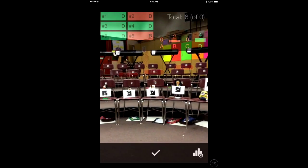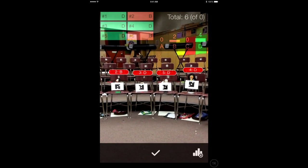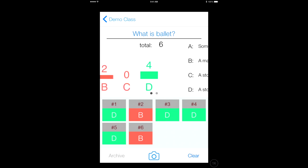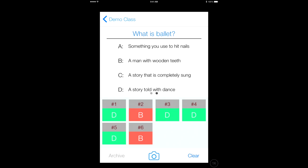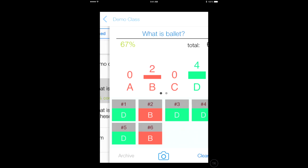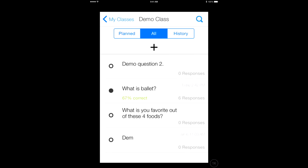So after you've done that, there's a little checkbox at the bottom, and we'll click that. And here's what you get. So you can see your results, and we only have 6 people here, but you can see that 67% got it right, and you can see that 2 people picked B as a wrong answer. You can slide it to see what your answers were, so you can see D was the right answer. So when you're done, you can clear this if you want to, or you can save your results and look back at them anytime you want to.